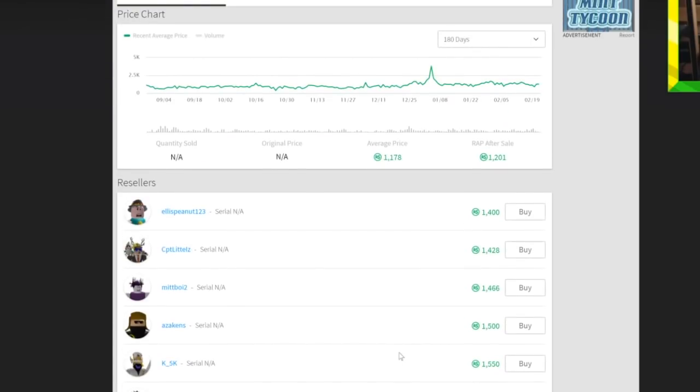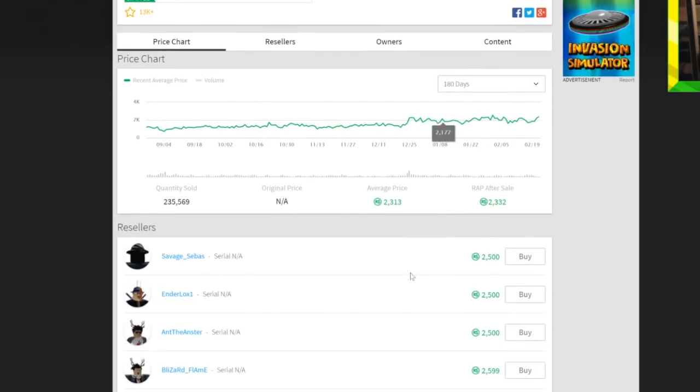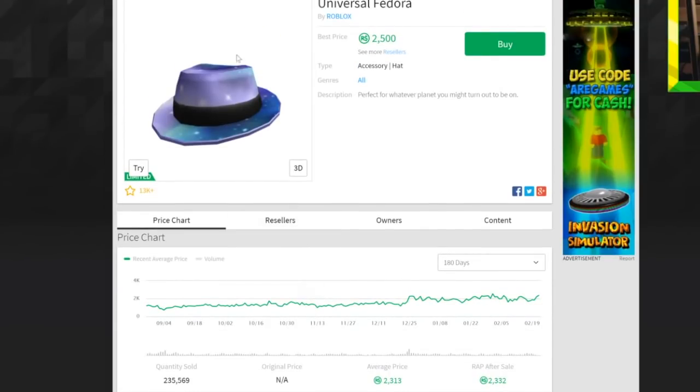As you can see, it's moving up. Definitely recommend this one. Universal Fedora, this was in the old video as well. It was only 1,000, now it's 2,500. Also moving up. Get them. Fedoras have a lot of demand. These are the ones to get.